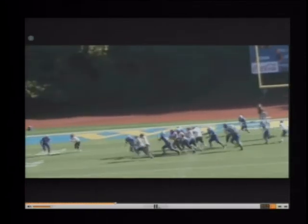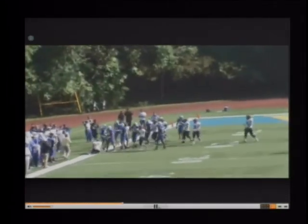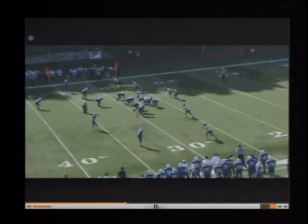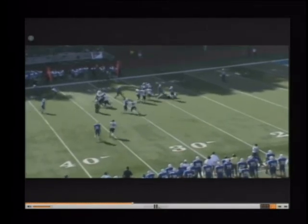It was a great job by him. He butts up the blocker, scrapes across his face, and closes and finishes. Great play there. Right here, we see another defensive lineman being relentless as he gets a quick spin move and is met immediately in the backfield.